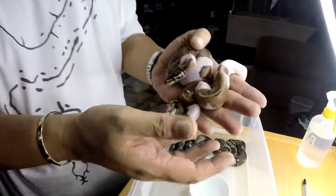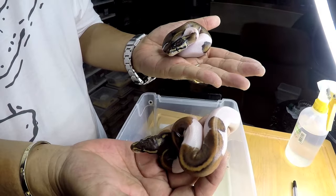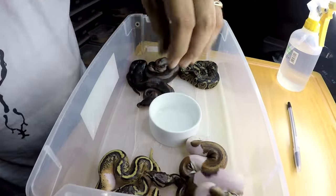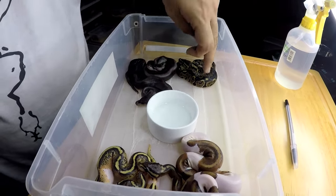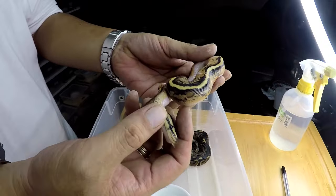Okay, this is one of my prize collection for this season. This is a super black pastel. This is black pastel. This is this one. I have yet to identify this one.